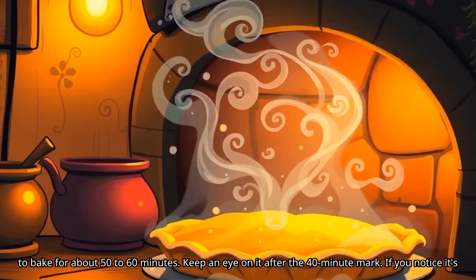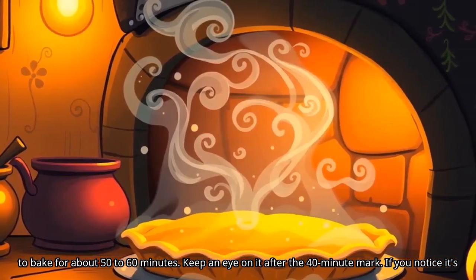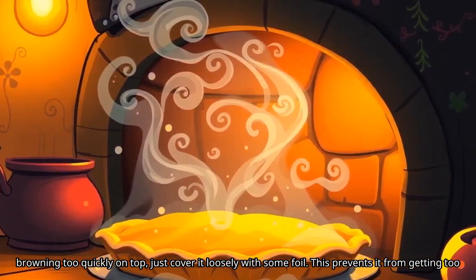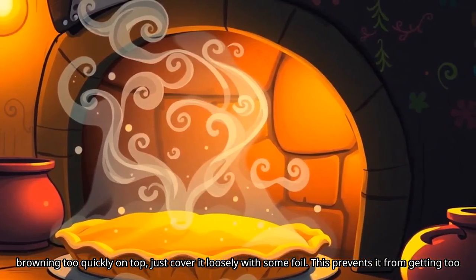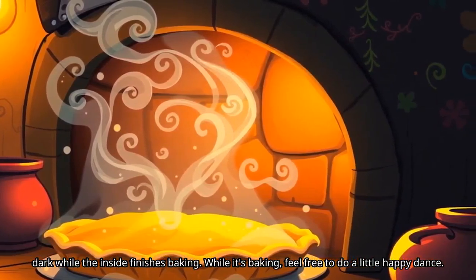Keep an eye on it after the 40-minute mark. If you notice it's browning too quickly on top, just cover it loosely with some foil. This prevents it from getting too dark while the inside finishes baking.